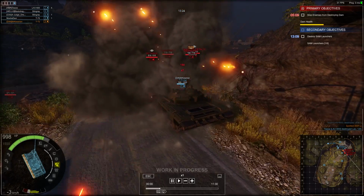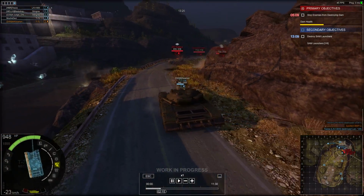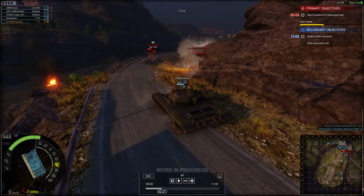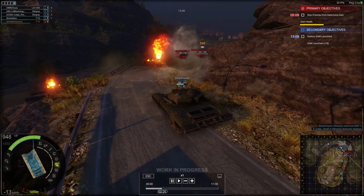Now, I'm getting beat up pretty bad here, so I'm going to pull back a bit. Remember, I'm not at top tier right now. I'm thinking about firing at this, I'm not going to try it. I don't know. My Russians, I don't have any Russian training, actually.